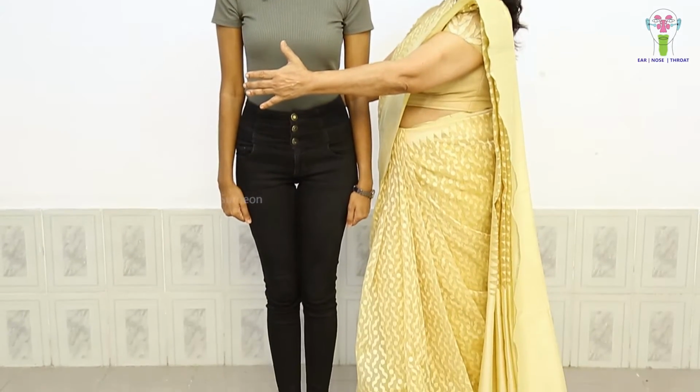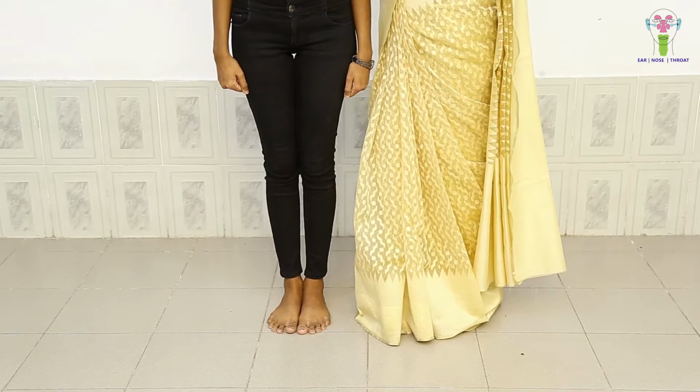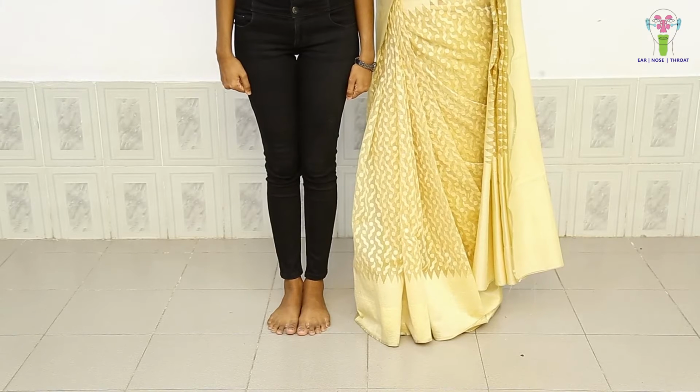Exercise number 1, patient has to stay hands together, feet together and close your eyes. So there should be a helper to support the patient. Now it will increase the confidence of the patient, but we are not touching the patient. Keep with the hands away from the patient.